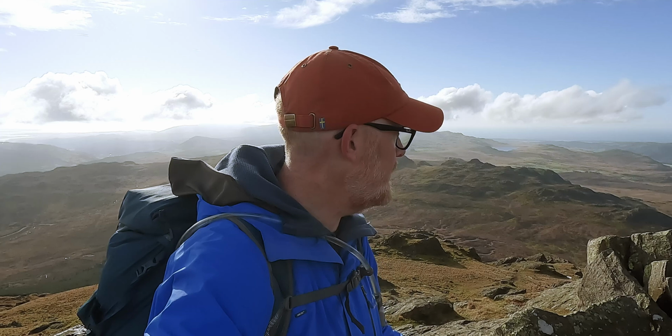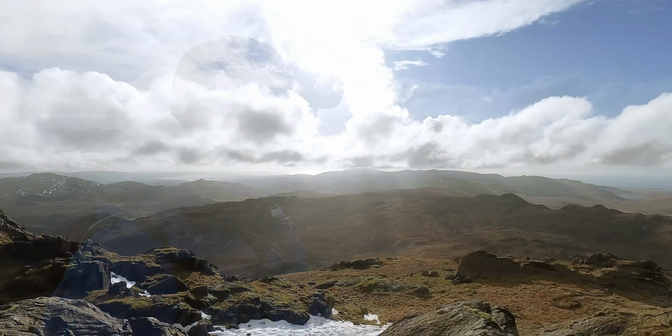There you go, trig point fans. Top of Harter Fell. And what a view.